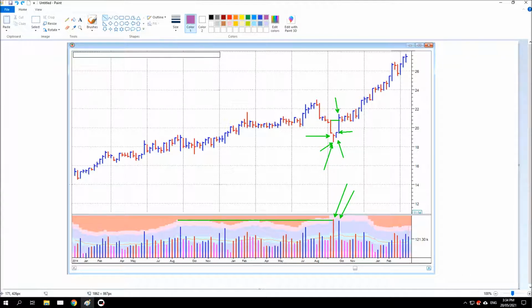It indicated very strong buying in the market. And some people would buy that bar. They would see at the close of trade what had happened and would buy that bar. For me, I'm a little more conservative and I would have waited to see the response.